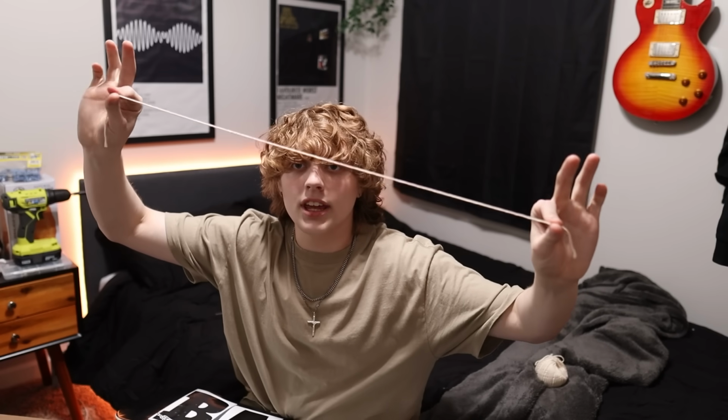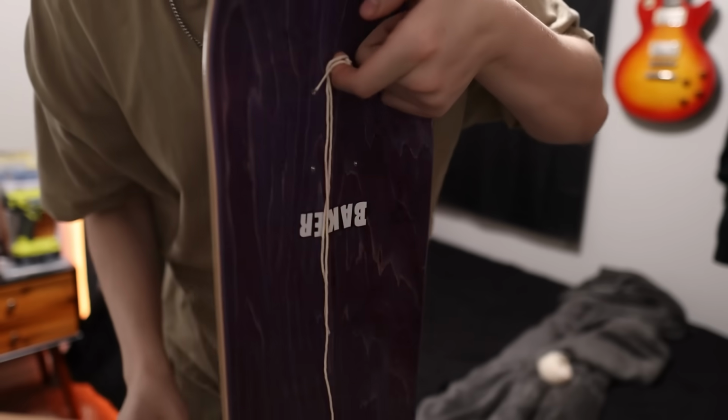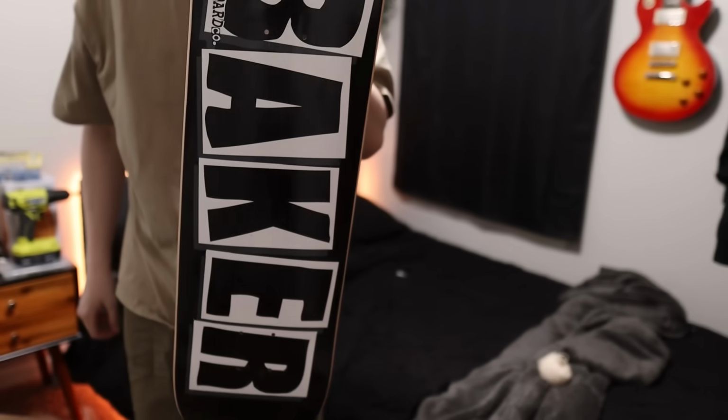Basically, you're just gonna take some string, I'm gonna be using this yarn, and you're gonna feed it through the holes where the trucks get screwed into, and you're gonna make it super, super tight. Once you get the string going through the back, you're just gonna tie a very tight knot. Just like that, you have this little thing in the back. You basically just put a nail on the wall and you're good.